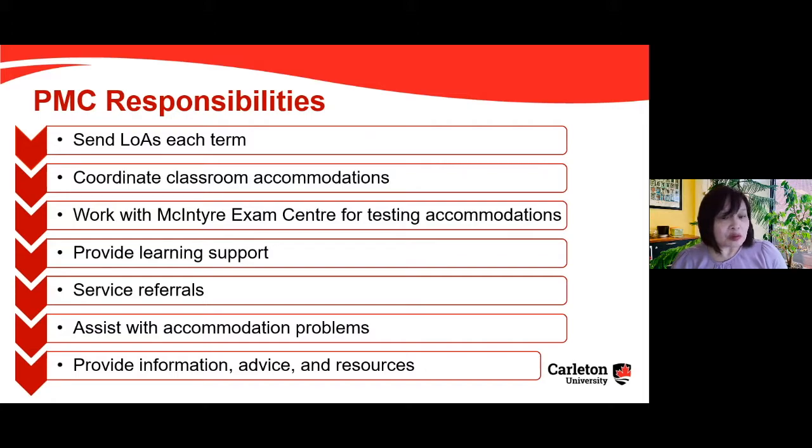As mentioned, we work with the McIntyre Exam Center. You will hear a lot about them during the course of your academic studies at Carleton. Have you booked your test and exam at the MEC? In order for you to write your test and exam at MEC, your professor has to submit a test booking to the center, whether it is an online test or an in-person test.